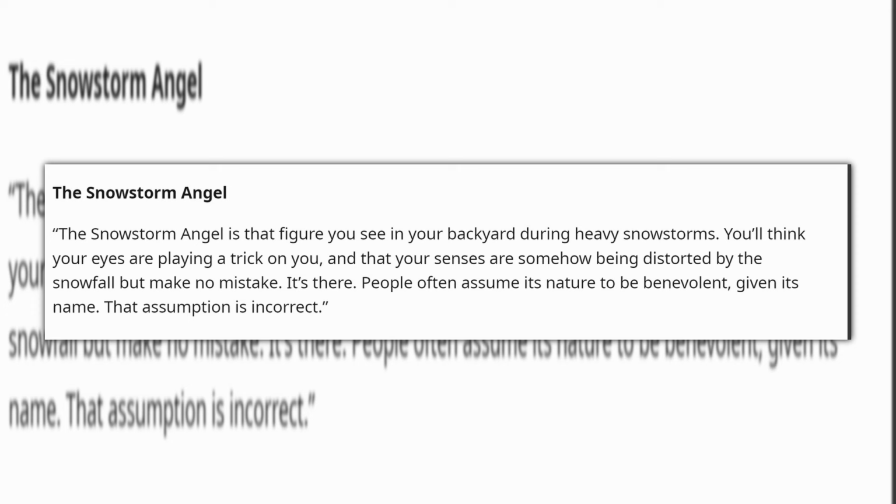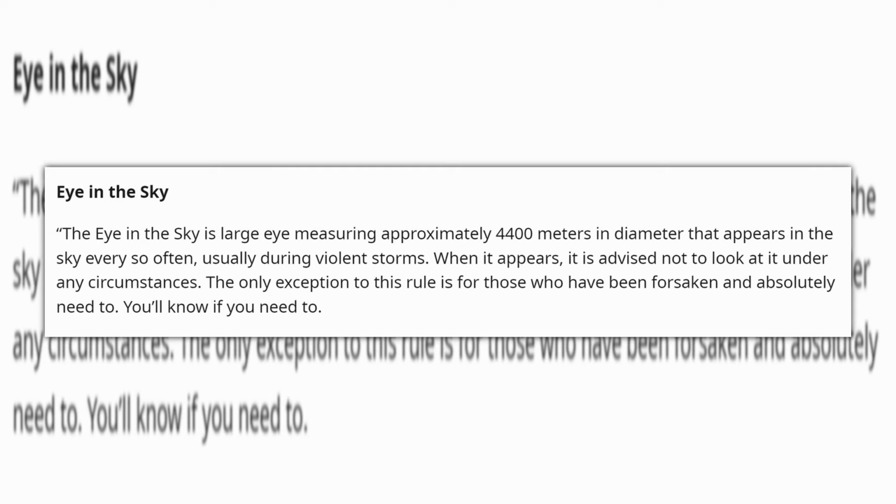That assumption is incorrect. The eye in the sky. The eye in the sky is a large eye measuring approximately 4,400 meters in diameter that appears in the sky every so often, usually during violent storms. When it appears, it is advised not to look at it under any circumstances. The only exception to this rule is for those who have been forsaken and absolutely need to. You'll know if you need to.